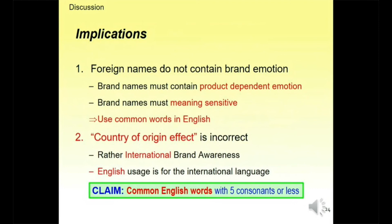So what are the implications? Number 1, foreign names do not contain brand emotion. Brand names must contain product-dependent emotion, so brand names must be meaning sensitive. So just use common words in English. And the second implication is that the country of origin effect may be incorrect. Rather, it's international brand awareness, because English is an international language that people learn in school. So the claim is to use common English words.